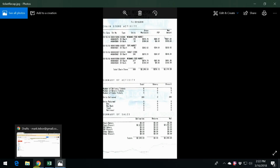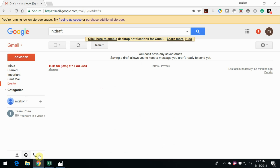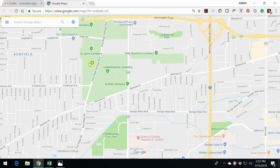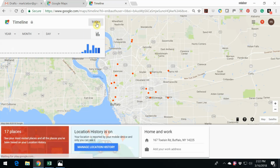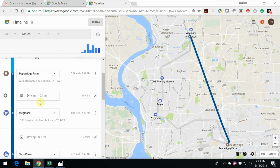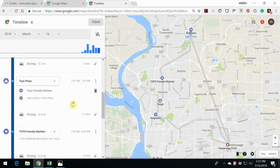Now for those who have smartphones, we know that smartphones can track our location. What you would need to do is, for this distributor, he used Google Maps. Once you sign into your Google account, you will just click on the little box up here, click on Maps. Then click on this menu over here and go down to your timeline. This is nice, but it's also kind of scary. So let's take a look at where this distributor was today. You can see that at 5:28 to 5:39, he was at the Pepperidge Farm Depot, drove for 10 miles by the time he hit his first store, 5:58 to 6:59, so on and so forth.